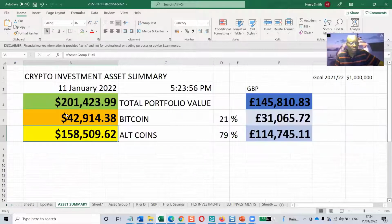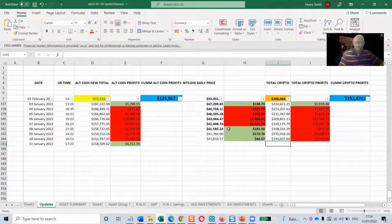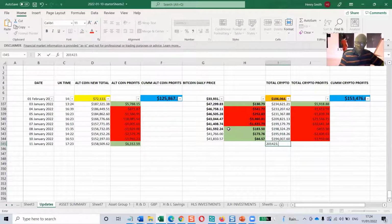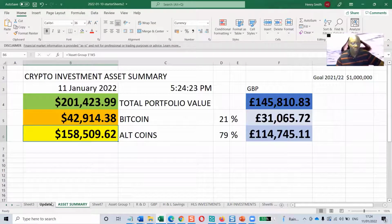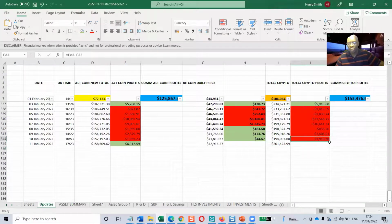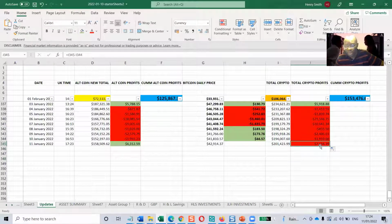The next figure I want is a total figure, 201,423.99. That should be correct. Yeah. Down 7,000.